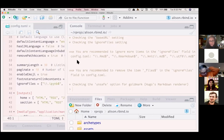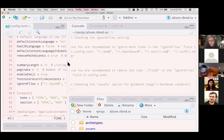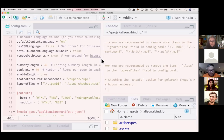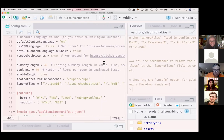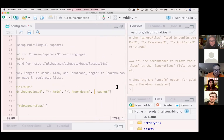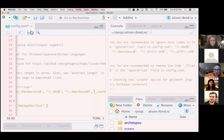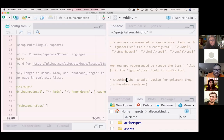And then it also checks to make sure that the unsafe option for goldmark is used. And this is due to a breaking change in Hugo a while back where they changed the default Markdown renderer for Hugo. And that made a lot of people's sites not show up anymore, which was a fun change. So Hugo versions matter. So it looks like I need to remove this part. And it looks like it wants me to add a lot more to my ignore files, but I'm just going to remove the thing that it told me to. So that's the first one. That's check config. Let's do check gitignore.